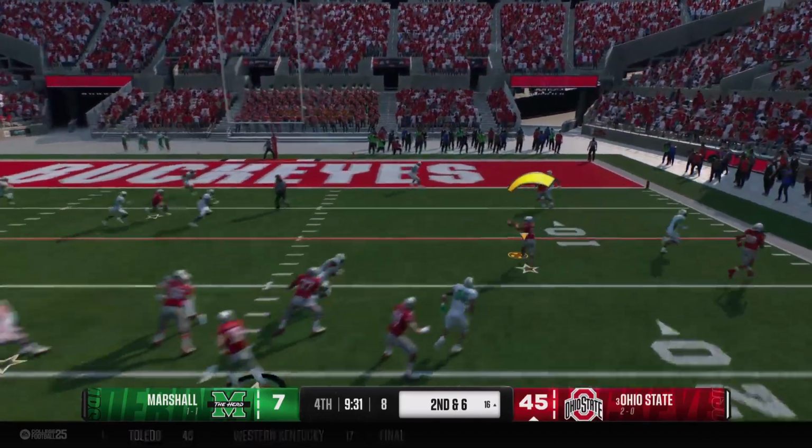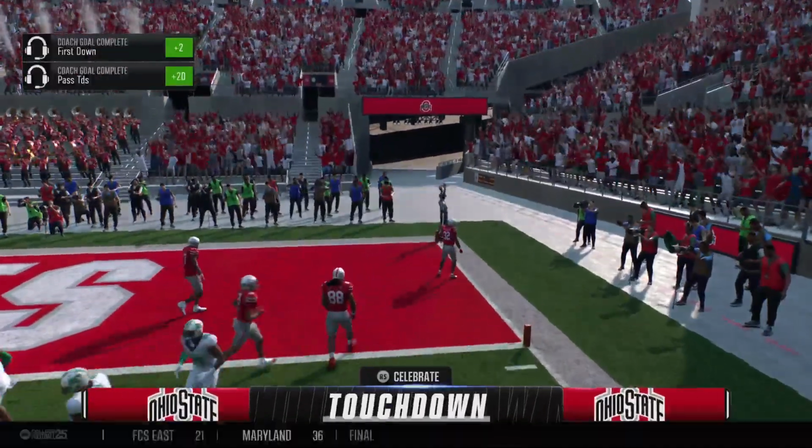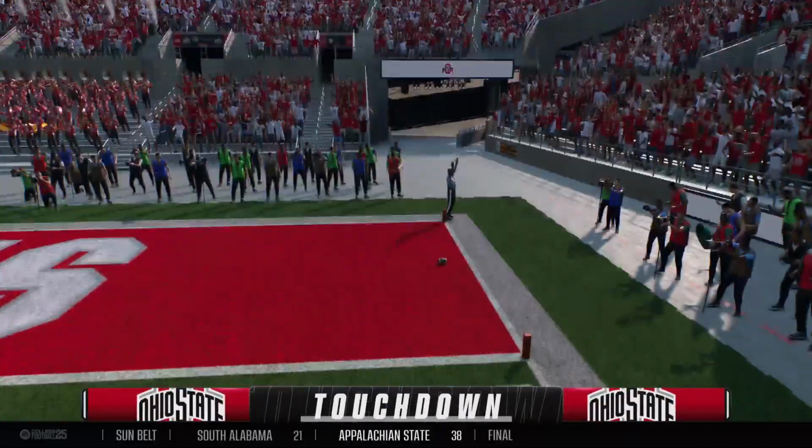He's looking to throw. Caught near the sticks. It's Henderson. Touchdown, Buckeyes!